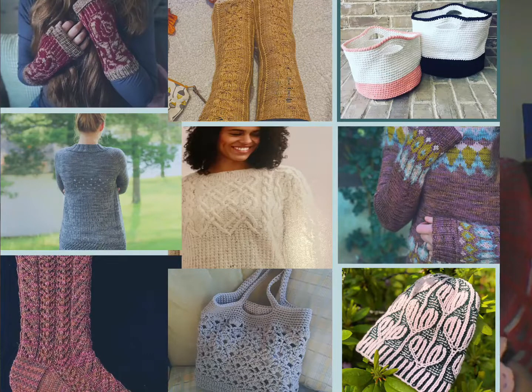So for patterns I'm drooling over, I definitely want to get the brioche hat on the needles correctly today. I am drooling over everything in my Make 9 since it's been a couple weeks. I will put the picture up here. I'm also curious to do some DK weight socks. That seems to be a trend, and I think it would be super warm.